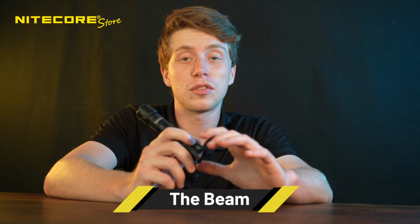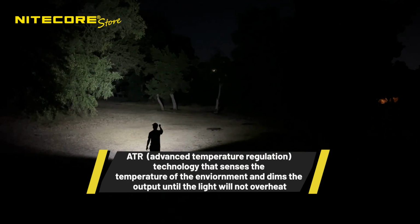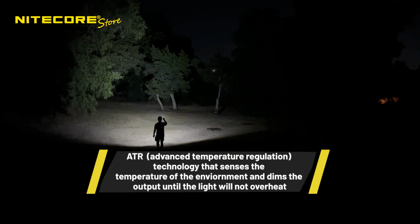The beam is awesome. It's super flooded and bright. How bright, you might ask? Well, the turbo is 4,000 lumens, and at room temperature, it seems like the ATR kicks in at around 30 seconds and then begins to slowly step down.